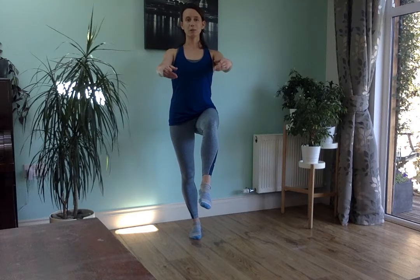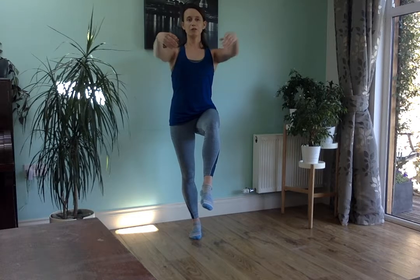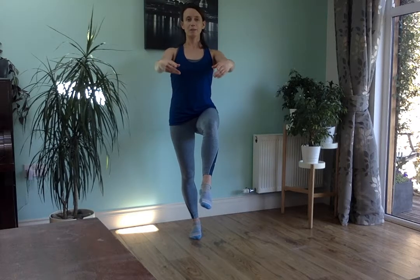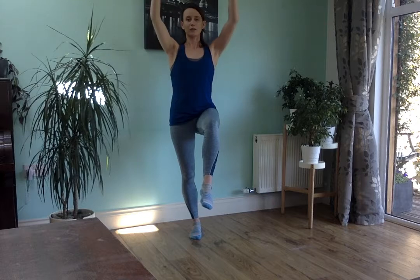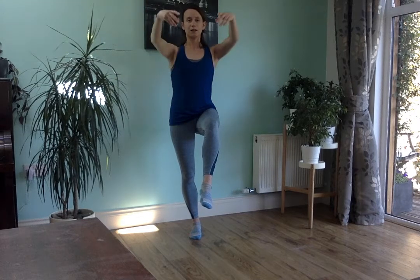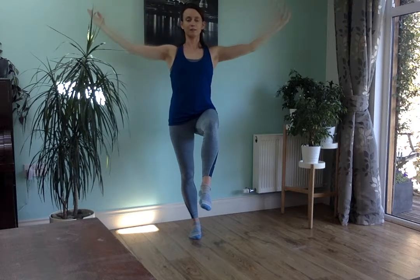We're going to bring the arms out in front. Take a breath in to prepare. And as you breathe out, float the arms up, just keeping the ribs soft and the shoulder blades down. Breathe in as you float them round and back to the start. So breathe out as you float up. Breathe in as you float round. And we're just going to go for 8 of these.